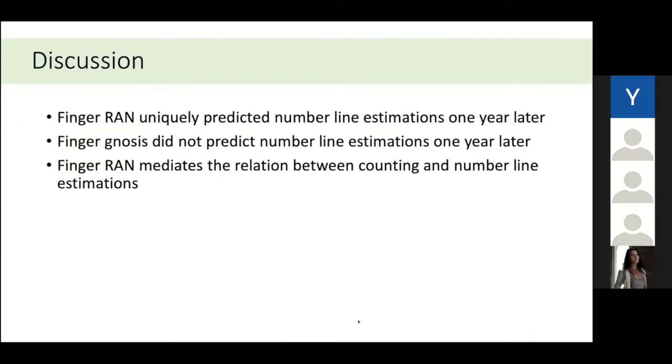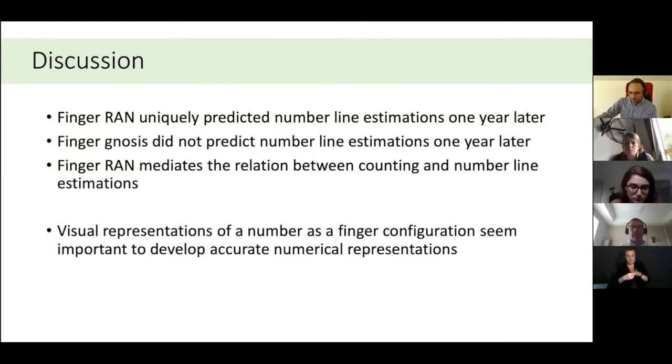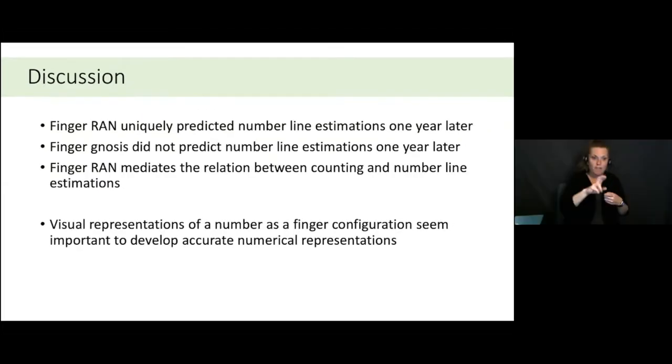So the current study highlights that the visual representation of numbers as fingers could help to develop accurate numerical representation. And previous studies have reported inconsistent results regarding the relation between finger knowledge in general and numerical representation. And the argument here is that a potential source of such inconsistency could come from this various range of finger-related tasks chosen in different studies, because as you can see here, even in the same individuals, using two different finger tasks, tackling different aspects of fingers, is differently related to numerical representations.